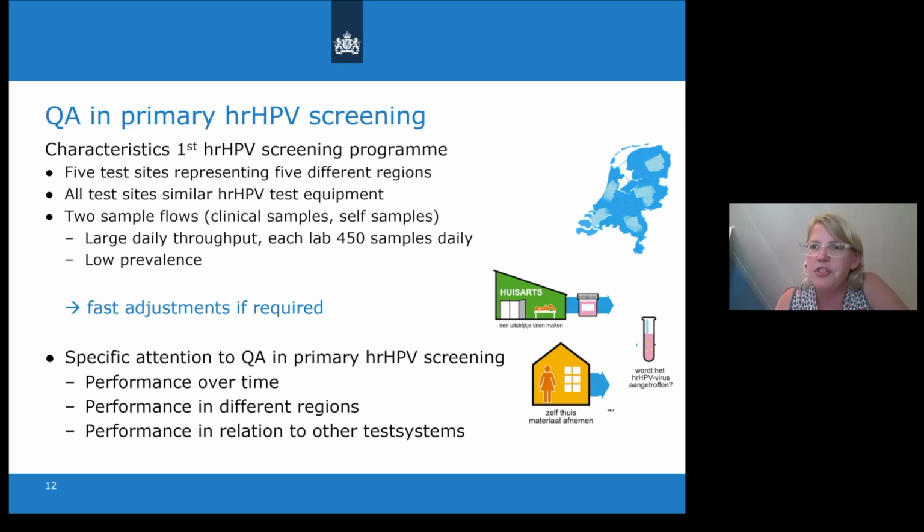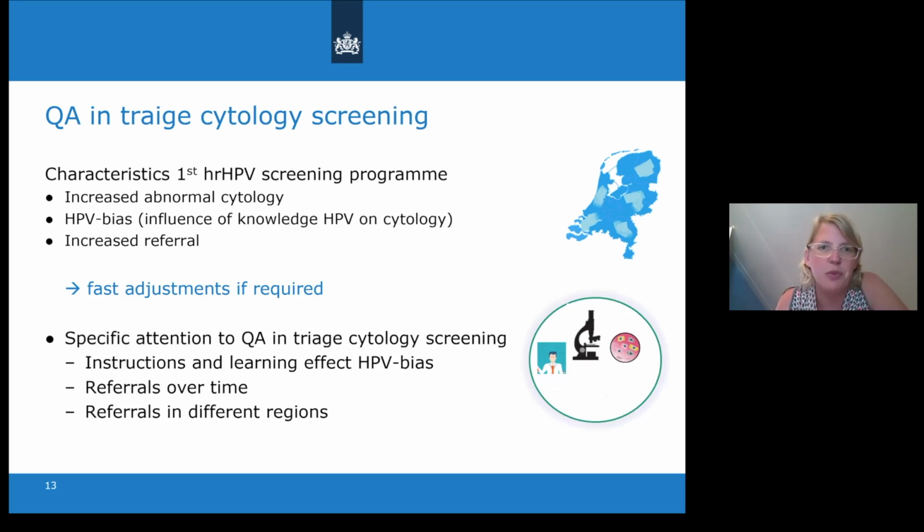And also, of course, your quality assurance for your cytology will change. Because we have a much increased abnormal cytology, and we were a little bit worried about HPV bias. So we also had to change the quality assurance in the cytology triage.